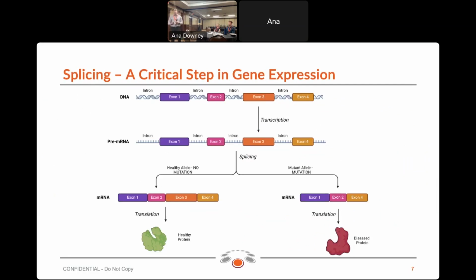So genes, if you think about them, they're basically words on a document that provide instructions to make a protein. If you can remember back to the first slide, this is your DNA. It's double-stranded, and this contains all of your genetic information. It has two regions within it: one is called an intron and one is called an exon. If you think about the exons as the words on the document, the introns are just the spaces between those words.